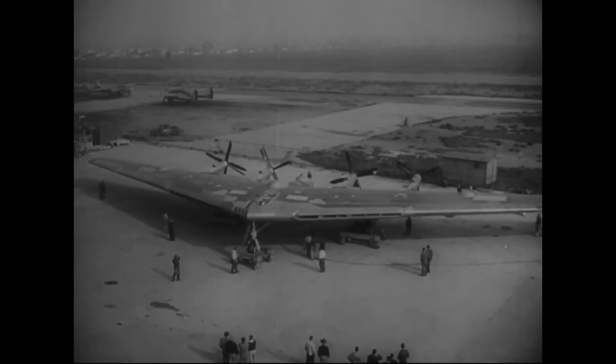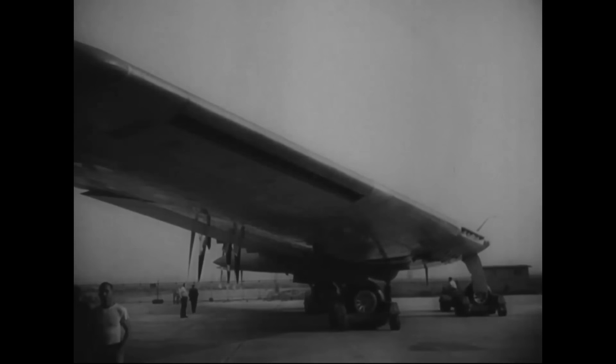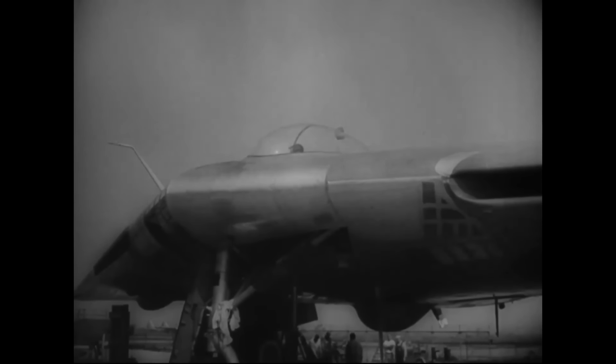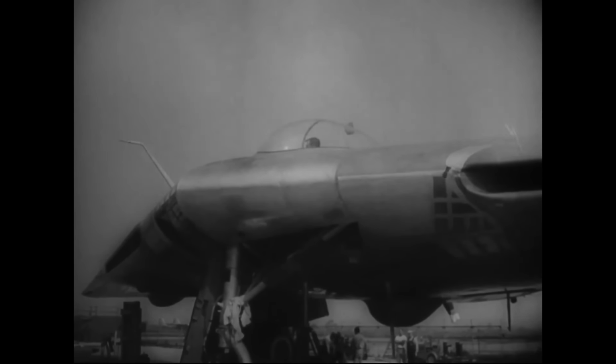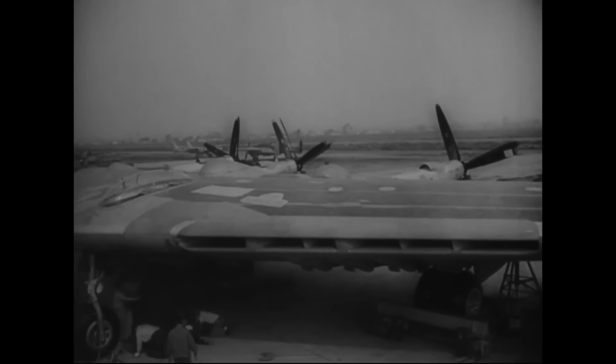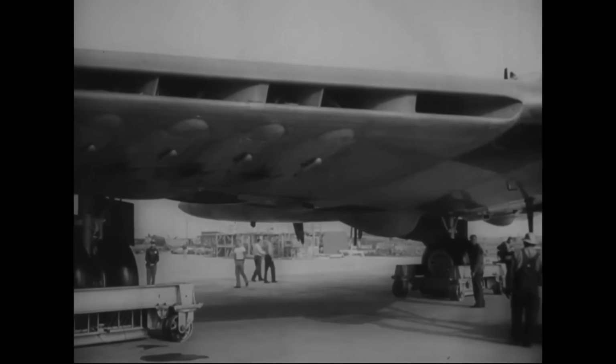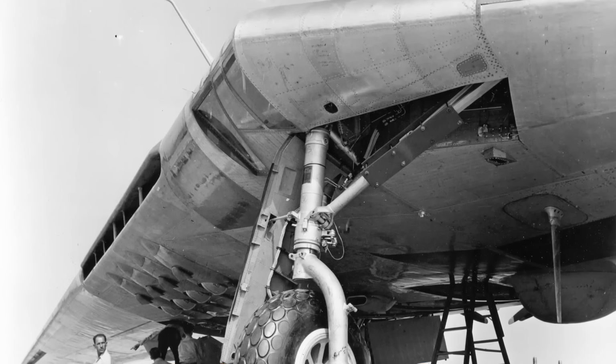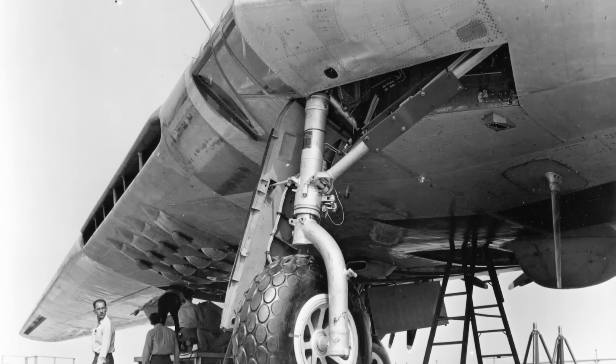Measuring an impressive 172 feet from wingtip to wingtip, the B-35 was equipped with 4 robust 12,000 horsepower piston engines, each driving a pair of counter-rotating pusher propellers. The aircraft's 9-man crew included 3 gunners responsible for defending the plane with 50 caliber machine guns and remotely controlled barbettes. Despite the aircraft's futuristic appearance, the wing design presented challenges for Jack Northrop.